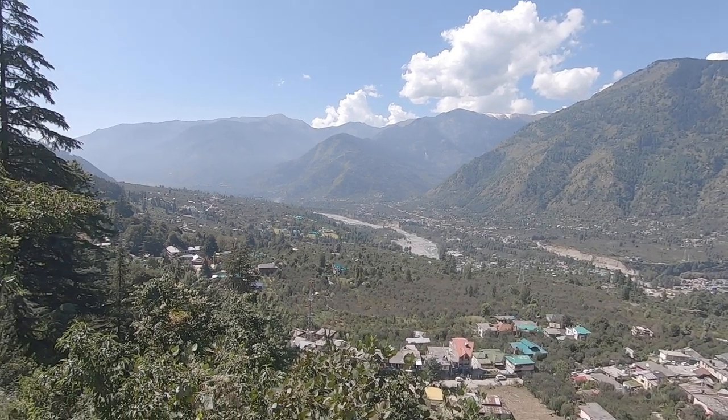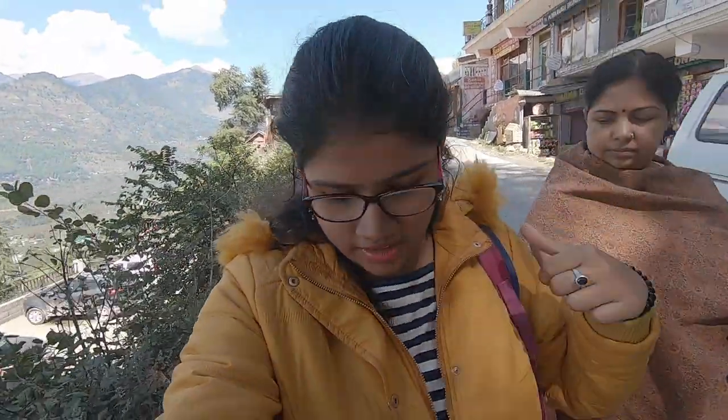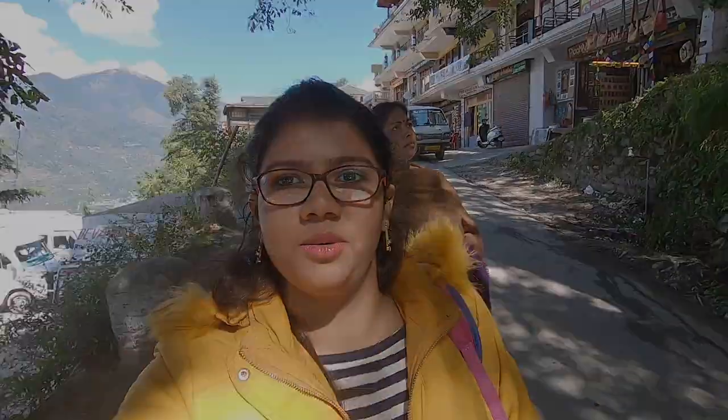So that was the Naggar Castle, and I guess some kind of shooting is going on of a Punjabi movie or maybe a song. And the art department just did a very bad job.